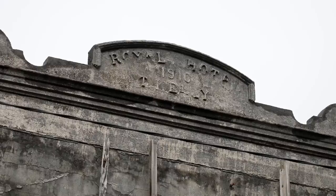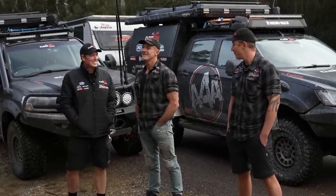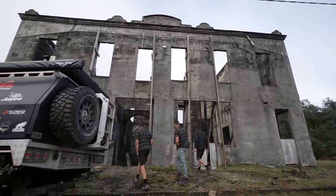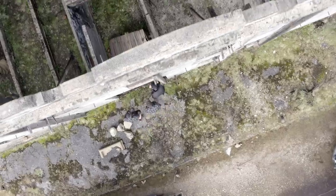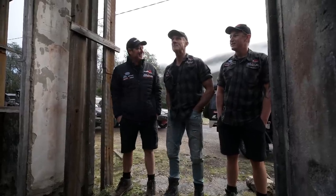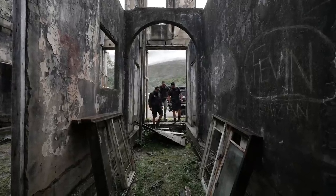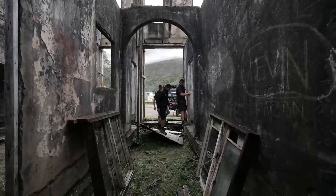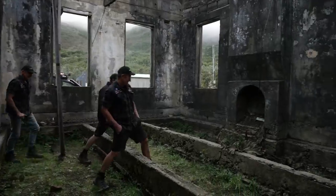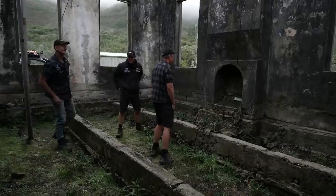1910. This one's got a real history. Big story with this joint. Let's have a look. How cool is it? It's bloody awesome. Although someone stole all the timber. No floors. I was looking for a warm fire and a bar after all that. Well, there's the fireplace. Let's go and have a look. This might be the lounge. They definitely propped it up off the floor a bit. This would have been a nice timber floor, mate.